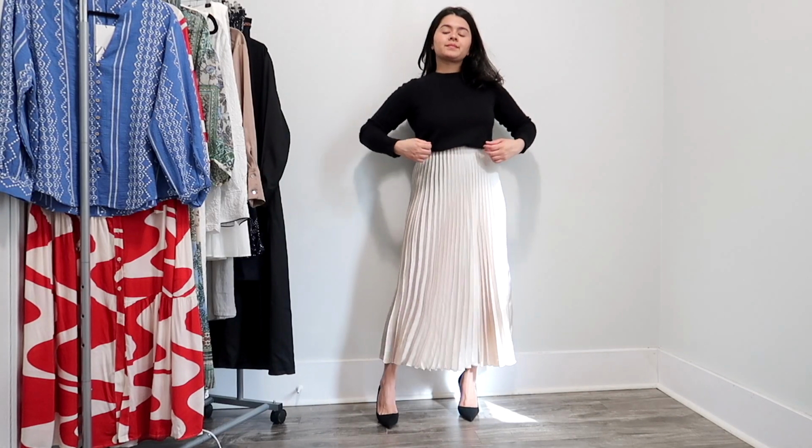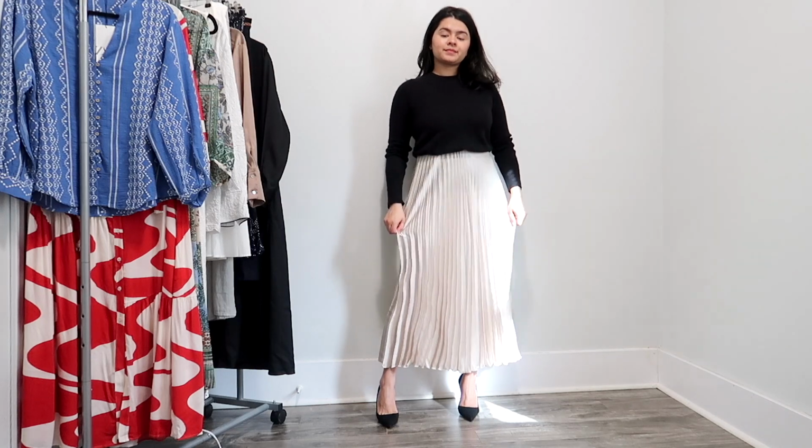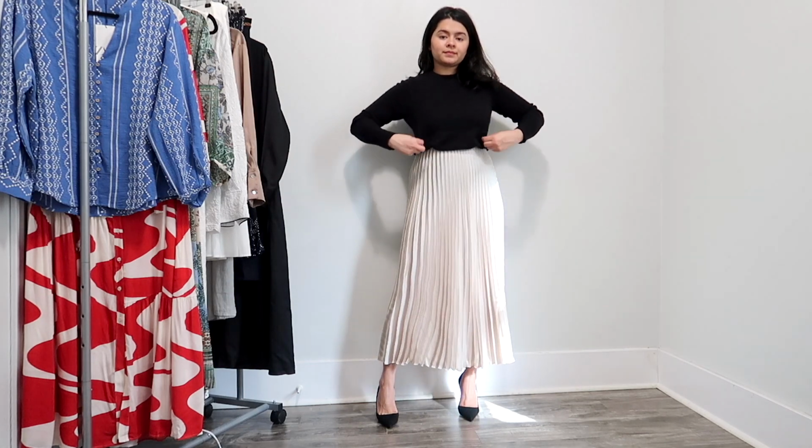It's very beautiful, very simple, and very neutral, so you can style it in as many ways as you want. And also, yes, it does have an elasticated waist, and it is not something that would move around. It does stay in place, which is something I always want in skirts if they don't have a zipper or something.